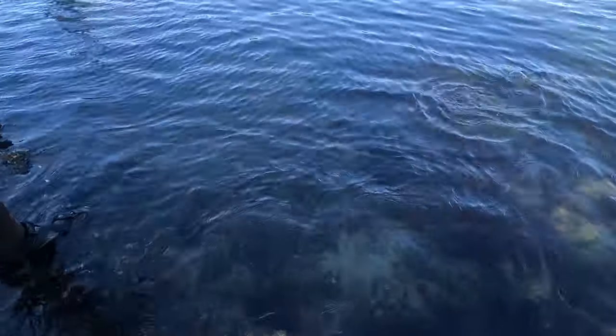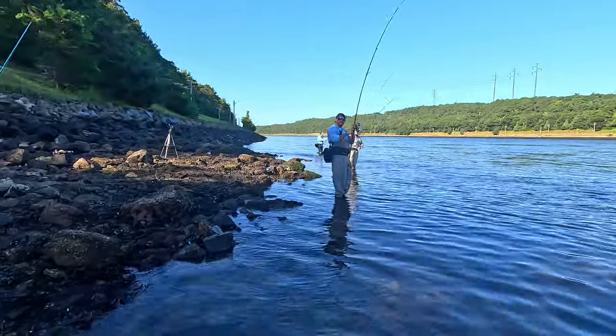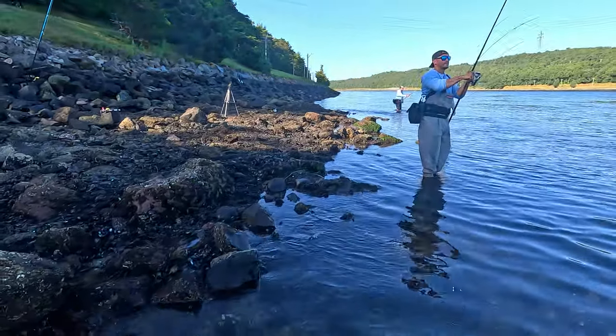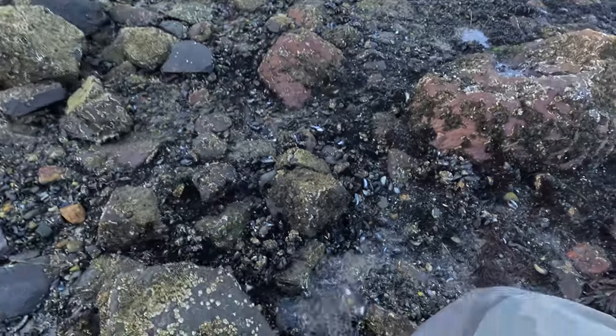That's his first ever canal jig fish. Wow, first ever. Nice job. How big was it? I didn't measure, it was probably like 30, 31 though. I just taught him how to jig last night. Nice job.